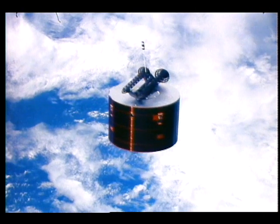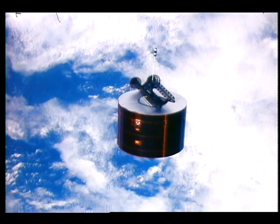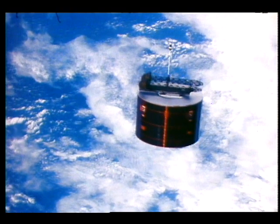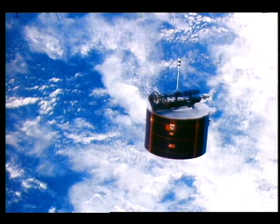In this picture here, this is about 80 seconds into the deploy, and the Omni antenna you can see deploying at this time. As you can see, this spacecraft is actually deployed out of the payload bay when the payload bay is facing the Earth.